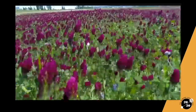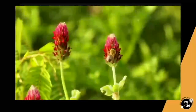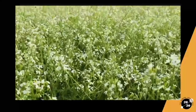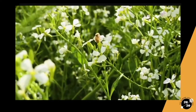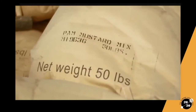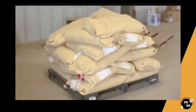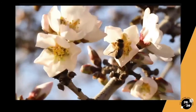Seeds for Bees is a program that is critical to the almond grower and the beekeeper because it is providing forage, which is a food for bees, and it's doing this by planting cover crops in or around the orchards, and it provides food for bees when they need it the most, when they're at their hungriest. Seeds for Bees seed mixes include the mustard mix, clover mix, and a vetch option. The mustard varieties, along with giving the bees some early nutrition, also get the bees excited so that when the almonds do bloom, they're ready to attack those blossoms and get after pollinating them.